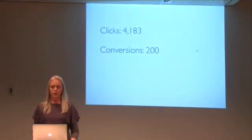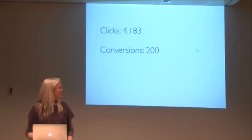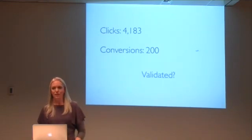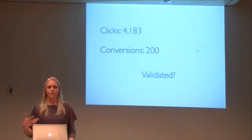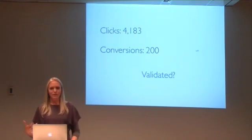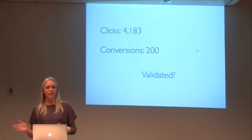And so the results: 4,000 clicks and 200 conversions, excuse me. And I thought this was great. I was like, wow, 200 people actually gave their email address, and they're not even our friends and family. You know, they must really want this app. But this is another thing about the positive feedback that you're getting. If you're really passionate about your idea, you can tend to skew things toward the positive.